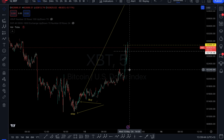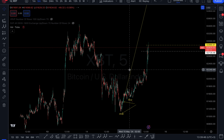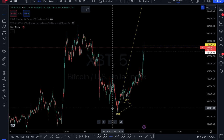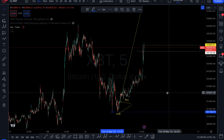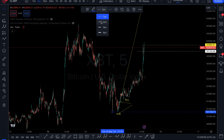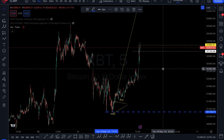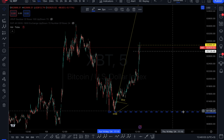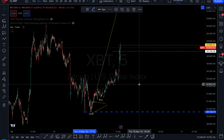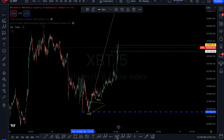Now we are breaking that. So what I would like to see is, now I wouldn't like price to break this low. I'll mark it in thick blue. Yeah, just to keep thick blue. What I would like to see is price not to break 61,100. As long as we are above this, I'll be expecting more upside.